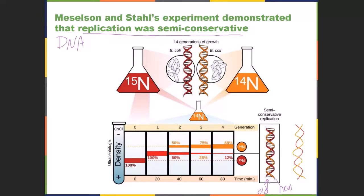So we would have new and old. So the old strand gets ripped in half, and then we add one new strand to each of those to make two helices. So they figured out that it was semi-conservative.